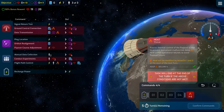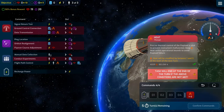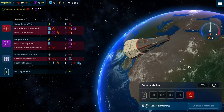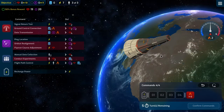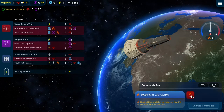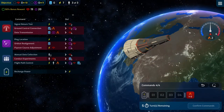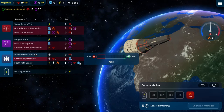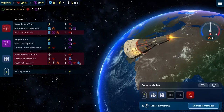Okay, so heat. We need to make sure that our heat is below 4 at the end of each turn. If it's 4 or above, then we blow up. At the end of each turn, there is a fluctuating modifier that adds heat to our craft. So we need to burn off as much heat as we can. We're going to do the manual data collection and conduct experiments.